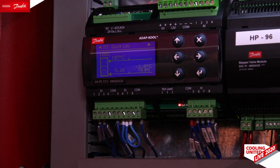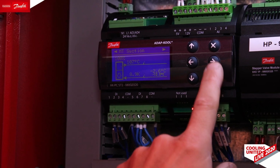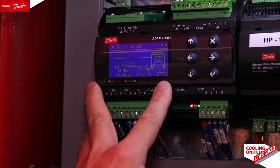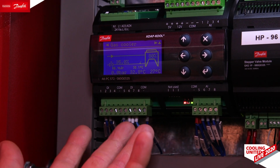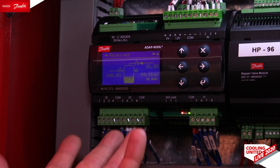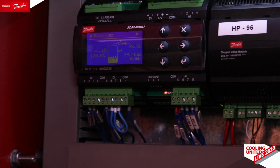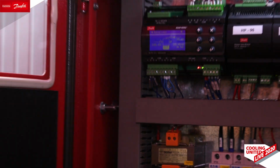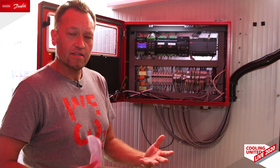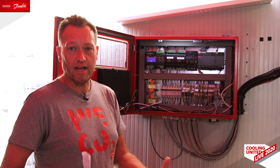If we go to the next page, then we see further details on the suction group. We have further details on the gas cooler, opening degree of the valve, the reference and so on in terms of pressure and temperatures. And also for the receiver we have a graphical representation of the application. So this is a daily use picture where you can very easily get an overview of how your application is running. In the same way we have made it very easy to set up the different types of Danfoss valves.